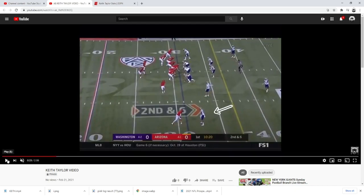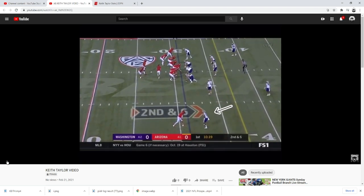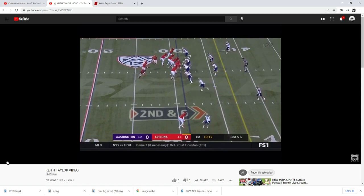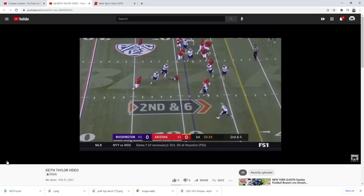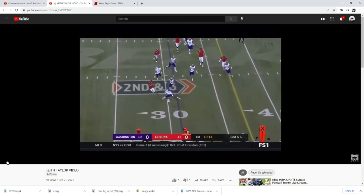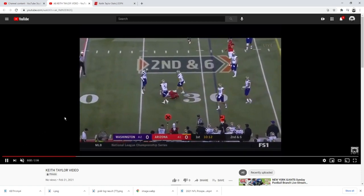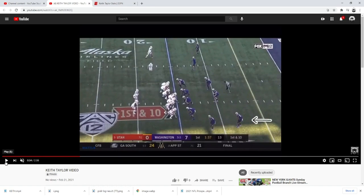Look at this play here coming up. You see the arrow pointing to him here. Let's roll the play. All right, quarterback hikes the ball. Pitches it to the running back. Look at Keith Taylor. Look him set his feet. Dive at the angles. Great tackle. Same thing Bradbury does on the other side. Great tackling for him.